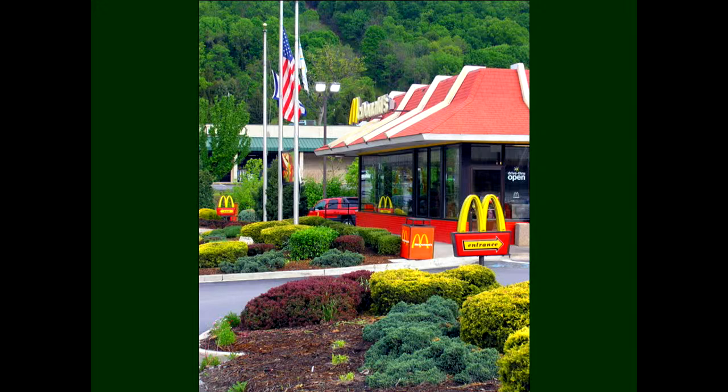No matter where you are in the world, Japan, England, Seattle, Meridian, anywhere, McDonald's always looks good all the time because they choose plants that look good all the time without a bunch of maintenance. This is up in the mountains of Vermont, and this is just before wintertime, but that's what it looks like all the time.